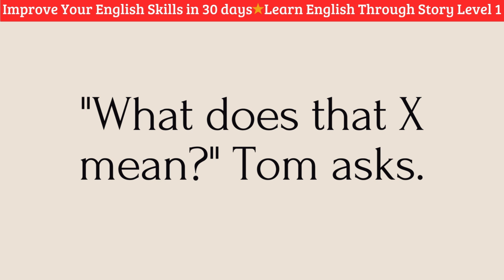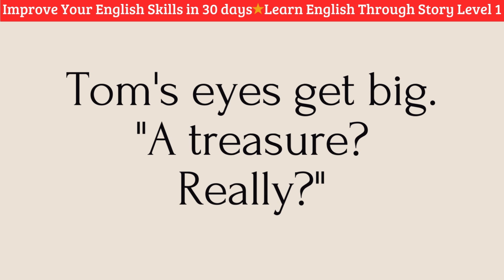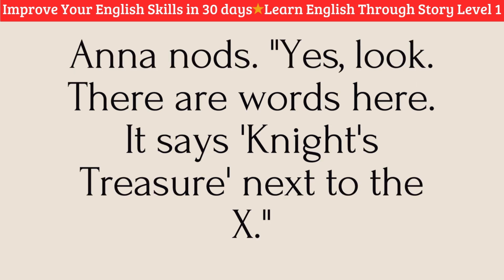"What does that X mean?" Tom asks. Anna looks closely at the map. "I think it shows a treasure." Tom's eyes get big. "A treasure? Really?" Anna nods. "Yes, look, there are words here. It says knight's treasure next to the X."